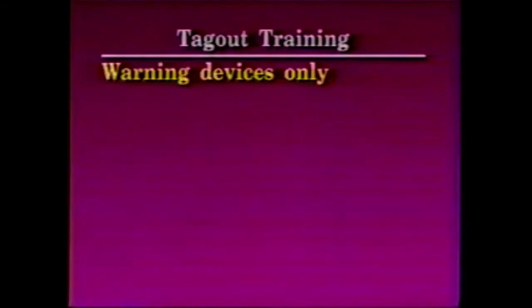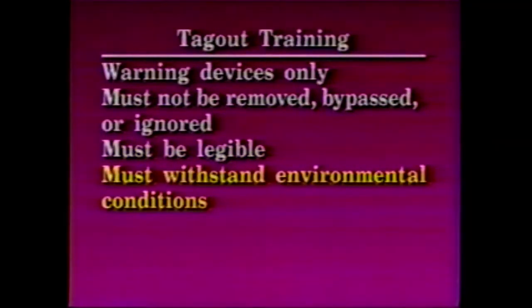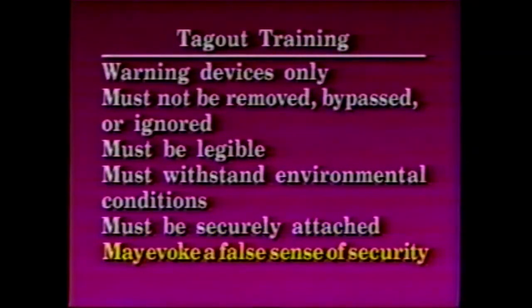They must understand that tags are warning devices only. They must not be removed, bypassed, or ignored. They must be legible and able to withstand environmental conditions to which exposed. Tags must be securely attached to avoid being inadvertently or accidentally removed. Tags may evoke a false sense of security, so employees must not disturb them unless they are the authorized person.